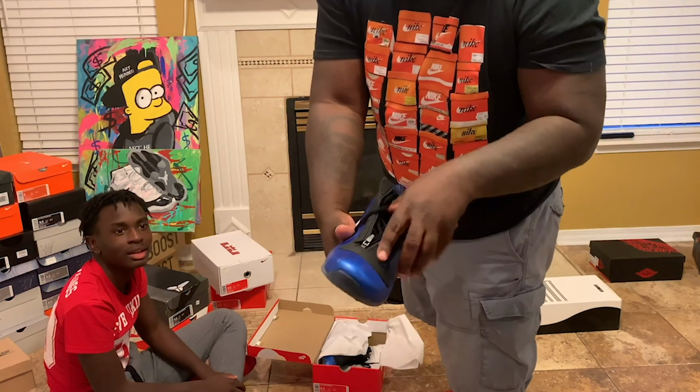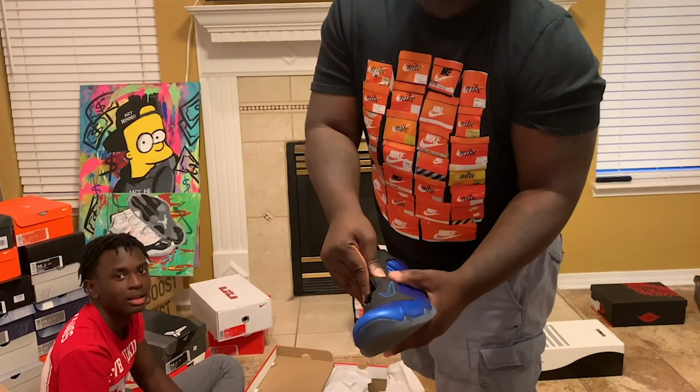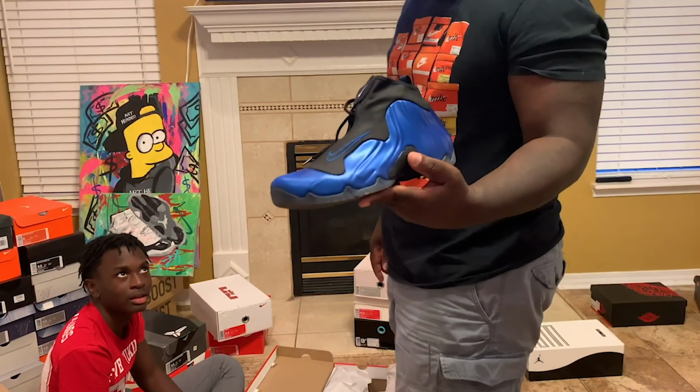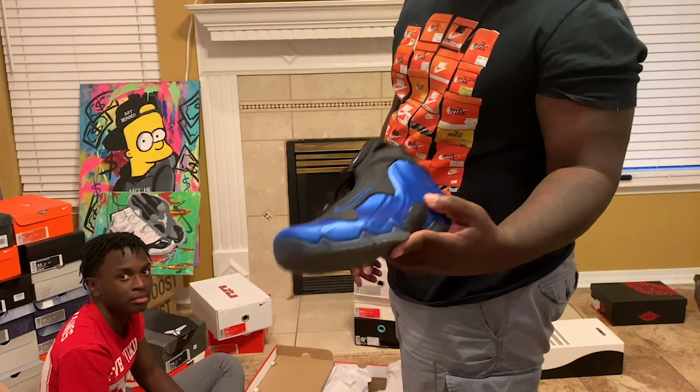Super clean. The glove. I think Gary Payton had a pair. I don't know, but oh man, these are dope. This is the second pair. I have the copper ones somewhere. I don't know where they are, but I got the copper ones as well.